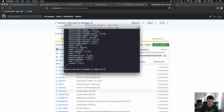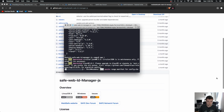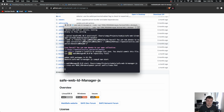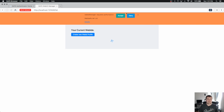All right, so npm i for npm install. This is going to install all of our dependencies. Standard npm node project. All right, so now it's done, and we will just do npm start and see what happens. Cool, server running at localhost:1234. Okay, now it's going to load. Cool. All right, so now we get the standard, again, kind of OAuth, hey, I need authorization of your data, prompt.